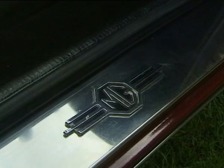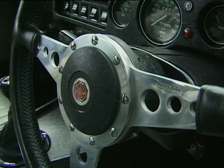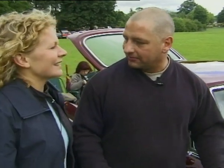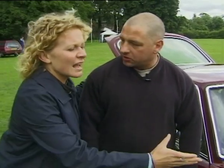Your favourite memory? Well, being finished after a 3.5 years. I mean, there's many a time I just wanted to walk away. But it's just great to drive now, after that long. The feeling of going out and driving it. Oh, that power behind you. Stuart, it's a beautiful car and it has got lots of power.